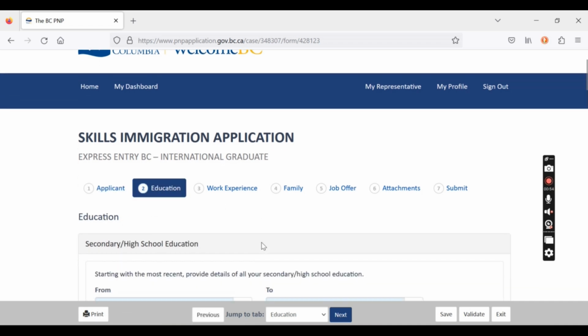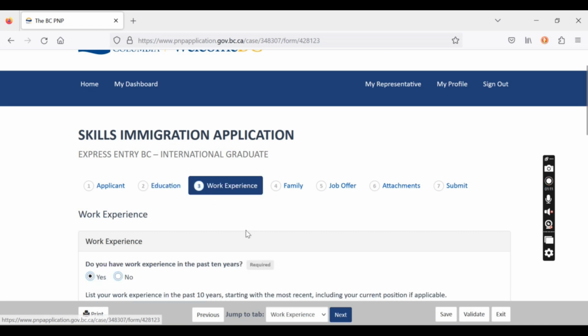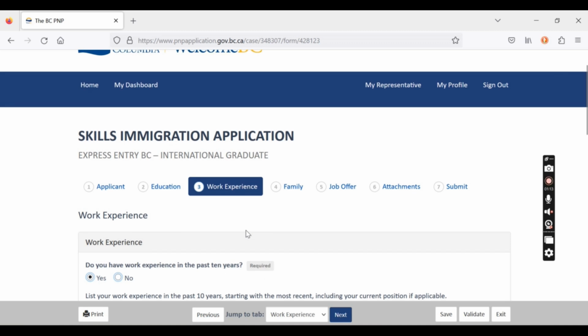Then your education, starting with your higher secondary. It will ask you for all the educational qualifications that you have, starting from your high school, and after that your graduation, if you have. After that, if you did any diploma, that one as well. Work experience, you have to show all of the experience that you have in your job in recent years.